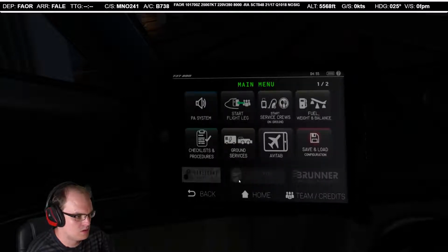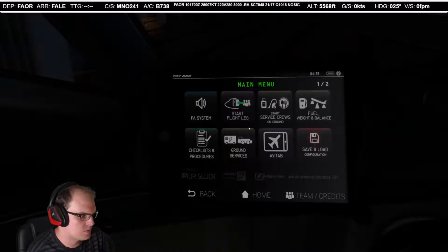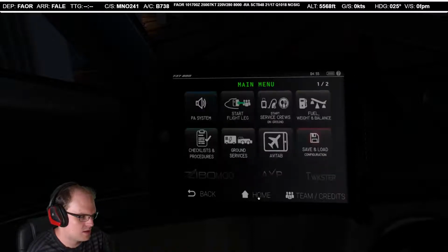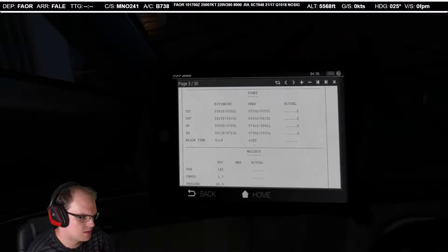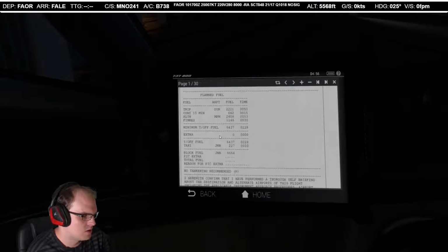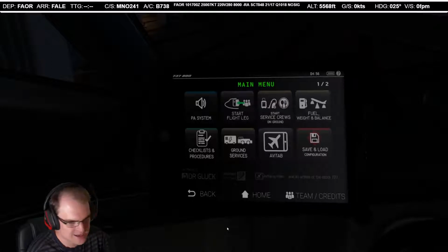Right, now let's sort out our fuel. Now, in real life, I don't think you would fuel with the APU running. Wait, let's see how much fuel we have on board first. Let's just go here. Fuel. We've got already 10 tons from the previous flight that we did. So, how much do we actually need? That's going to be enough, if I'm honest. Wrong page. This page. Okay, so we only need 6 tons of fuel on board.